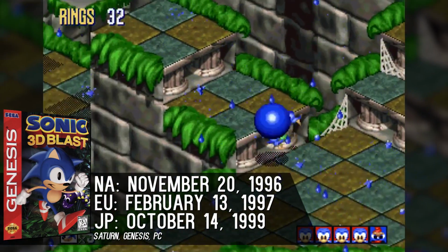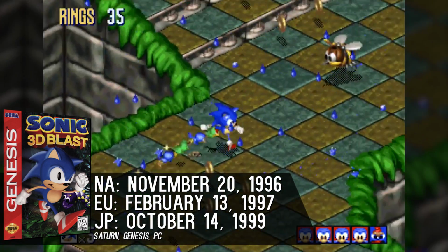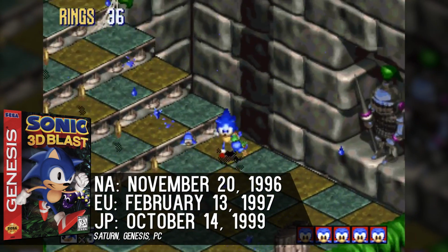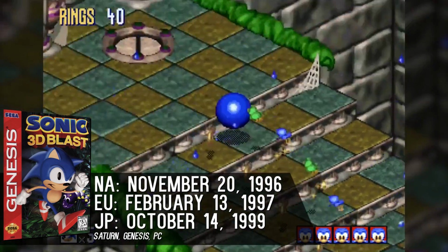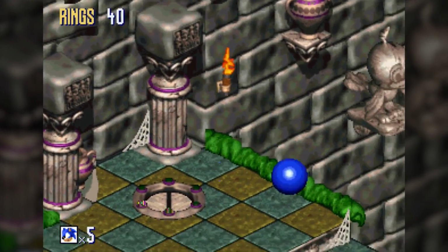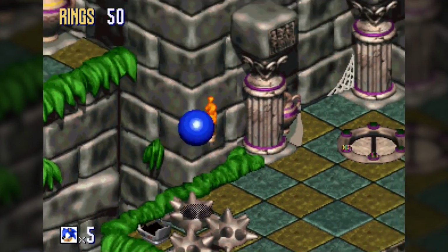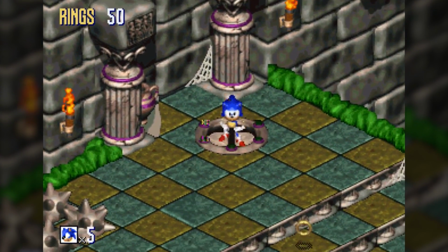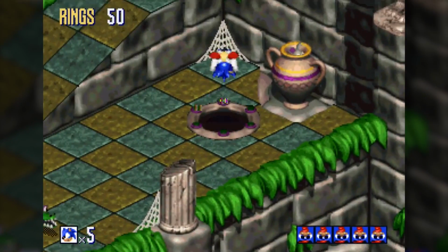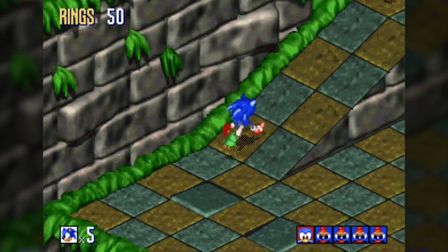A couple of years later, a new Sonic game released that made some interesting changes to the core gameplay. Sonic 3D Blast released on the Genesis, Sega's new console the Saturn, and also the PC, with the Saturn and PC versions being improved ports with better graphics and CD quality audio. Sonic 3D Blast is an isometric game using 2D backgrounds and pre-rendered 3D sprites, giving a kind of false sense of 3D that looked a little dated when compared to the likes of Super Mario 64 that released during the same year.